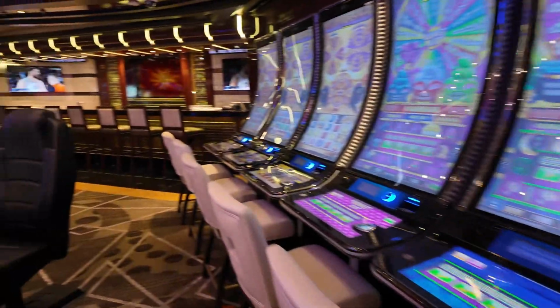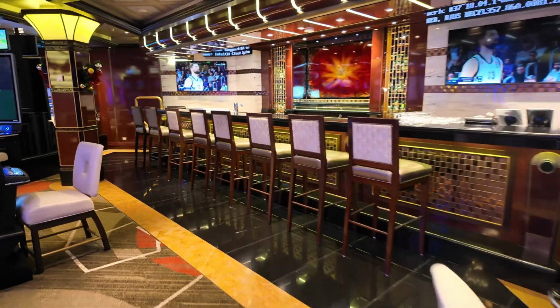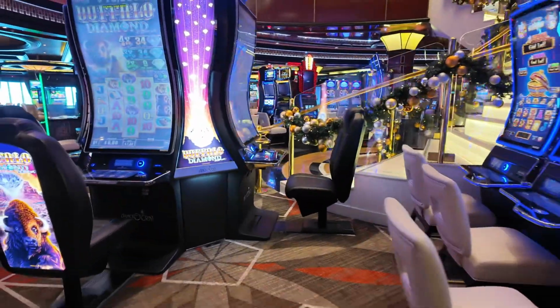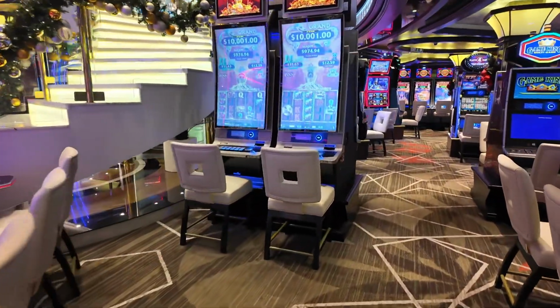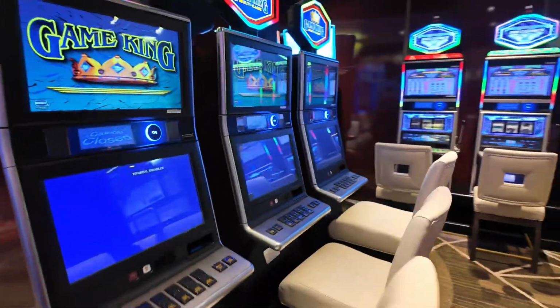This is one large casino. It also has this really great bar. It is a very popular bar. Many of the latest games, as well as a few classics that we found, and some that, even though I live in Las Vegas, I have never seen in Las Vegas, so that was kind of fun.